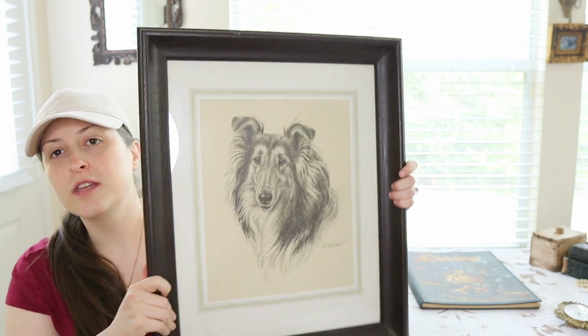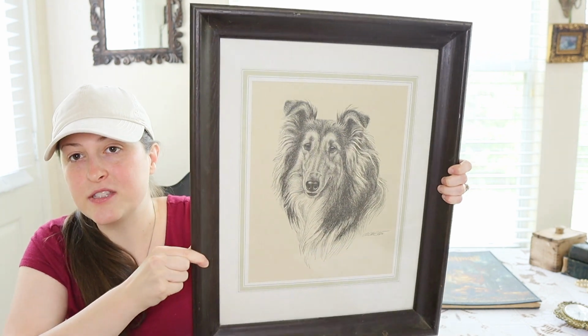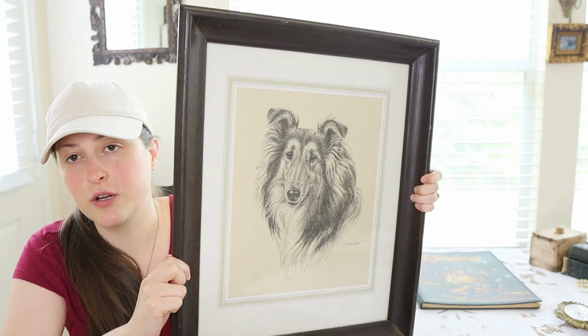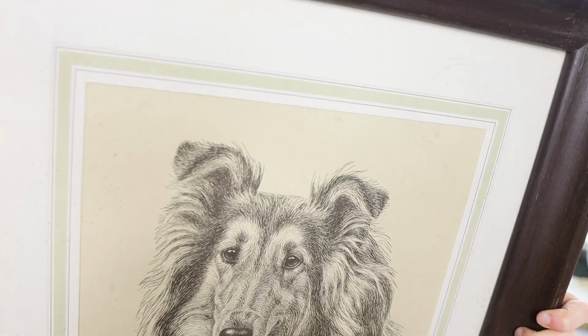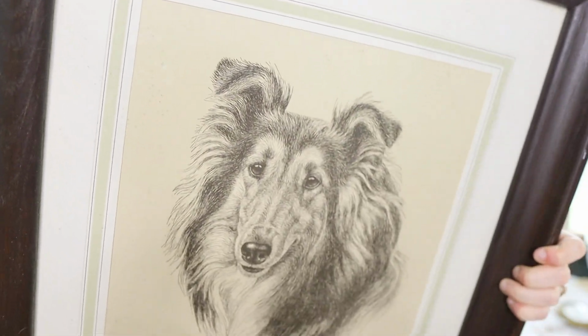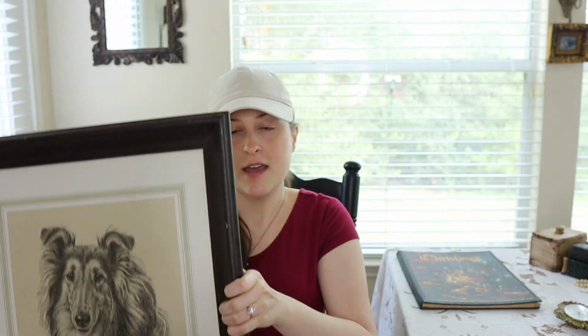Okay, the next thing I'm gonna show you, oops, I don't think I filmed, but it's this really large illustration of a border collie. I think it's gorgeous. I love this dark wood frame. And then it has the most beautiful light sage trim around the matting. Here's an up close of the pretty dog. It's signed. It's nice and heavy. I think it's gorgeous.